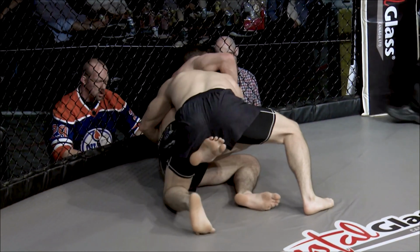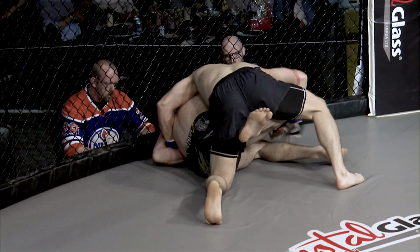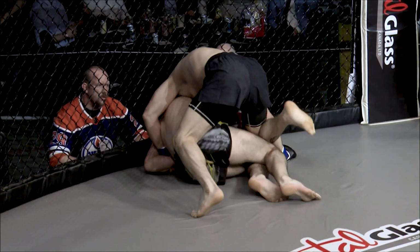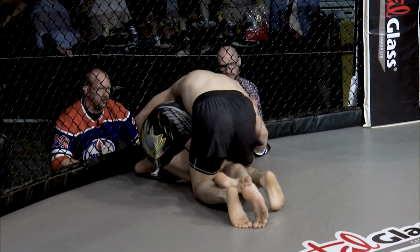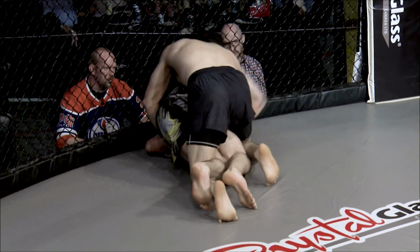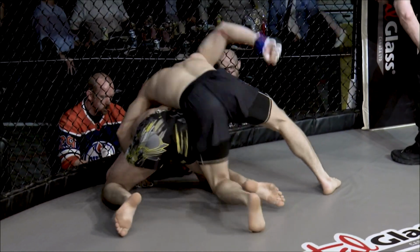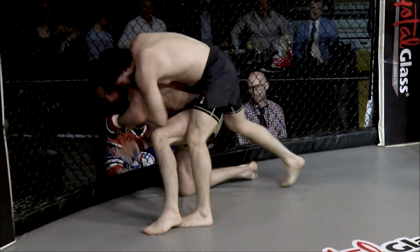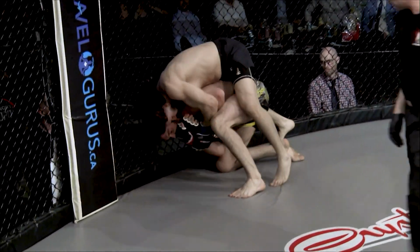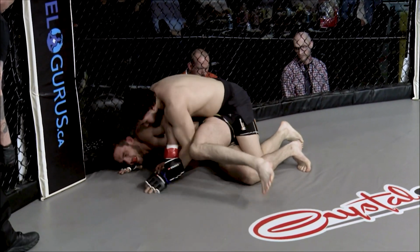Lopez just trying to get to a better position, maybe trying to take the back. The way this looks, to me it looks like Lopez could really start landing some shots pretty hard with his right hand. There we go. Just like that. The referee, I'm sure, will be taking a close look, but Moore getting back to his feet, trying to. Good job turning in, though, to avoid that choke.